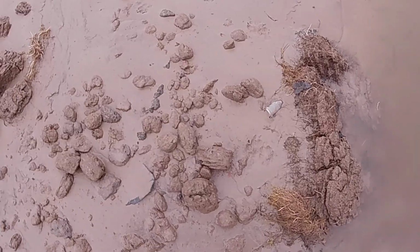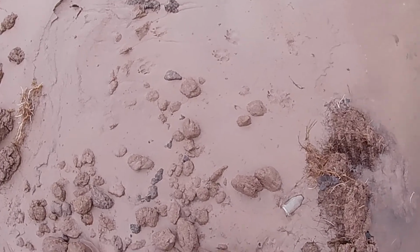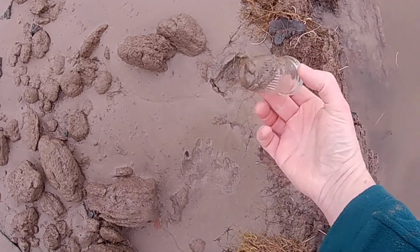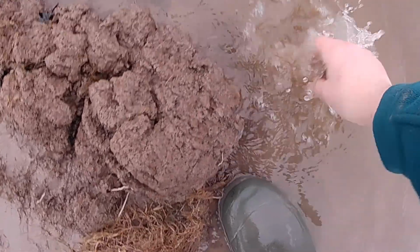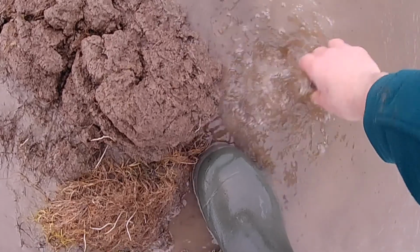But what have we got here? I've got to be careful I don't step backwards because it's about 4 feet deep there. But we've got something that's glass. What's that? Wow, what on earth's that? Give it a rinse. Oh, blimey, that water's cold. Oh, heck, that is cold.